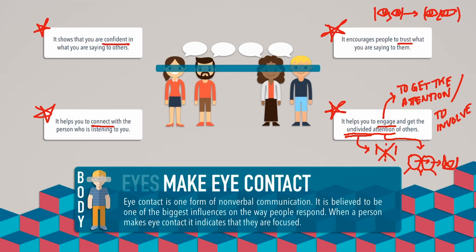So again, undivided attention. We actually use this expression a lot in class when we speak to our students. So when I taught children, I would say, I need your undivided attention. I need you to focus on me. And eye contact actually helps people to give you their undivided attention. Okay, let's keep going.